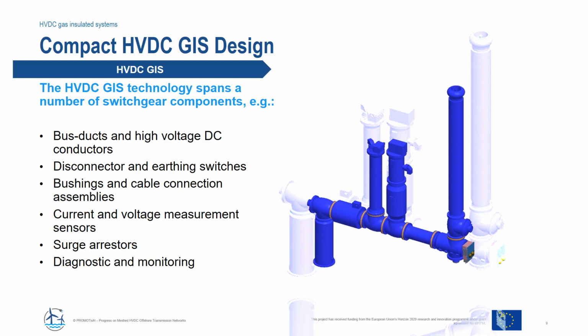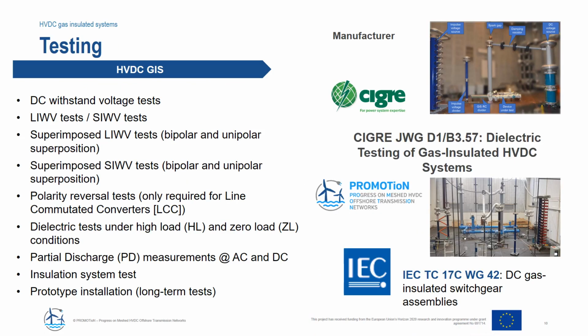Just as in AC power systems, the HVDC GIS technology spans a number of switchgear components as shown here: bus ducts and high voltage DC conductors, disconnect and earthing switches, bushings and cable terminations, current and voltage sensors, and surge arresters. Based on development and research results, as well as on service experience, the manufacturers have developed new adequate dielectric test procedures. All dielectric tests were already performed, like DC withstand voltage tests, impulse tests, superimposed impulse tests, polarity reversal tests, dielectric tests under high load and zero load conditions, partial discharge measurement at AC and DC voltage stress. Moreover, new test procedures were developed, like the insulation system test and the prototype installation long-term test.